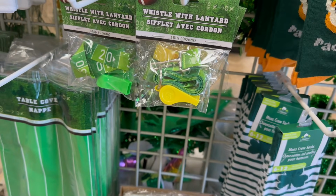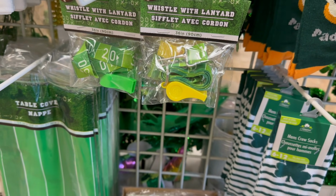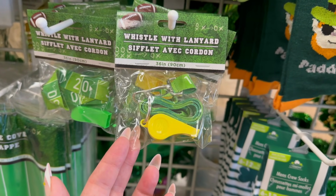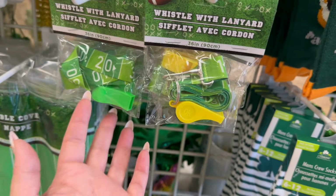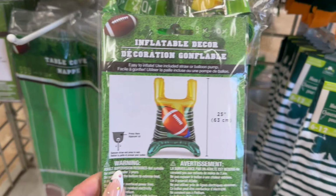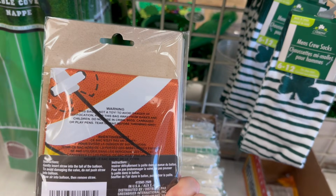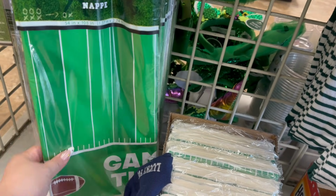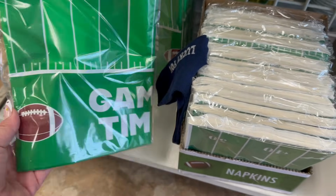Now they also got some of the Game Time Super Bowl products mixed in with the St. Patrick's Day products. So we have this whistle with the lanyard. This one is measuring out 36 feet. They are coming in yellow and green. And then we have the inflatable decoration. This one is measuring out 25 inches tall. That's what it looks like. And then you have the table cover. This one is measuring out 54 inches by 108 inches, and it says Game Time.